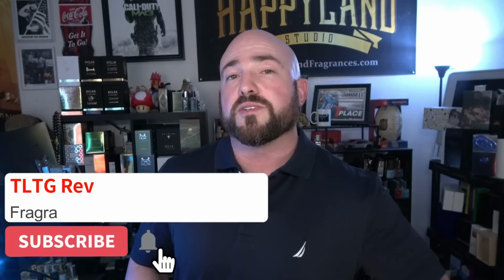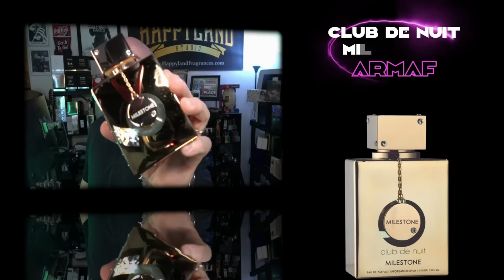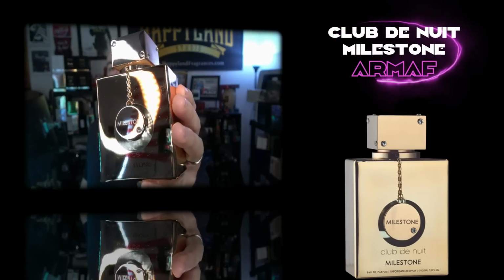What's going on, guys? So there's an Armaf fragrance that is a flat-out hype beast, and it's not named Club de Nuit Intense Man. Though from the same line, admittedly, it's supposed to be pretty much a spot-on clone of Creed Millésime Imperial. We are talking about the fingerprint magnet, Club de Nuit Milestone.